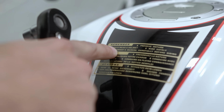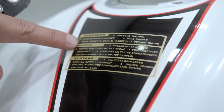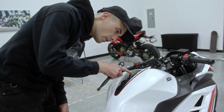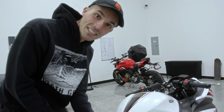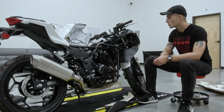Read the owner's manual carefully before riding. Bro, this has typos on the warning labels. How safe do you think this thing is? The owner's manual carefully before, bro, are you kidding me? Do you trust this thing with your life? I don't. So I had to take the fairings off this bike and see what's going on.